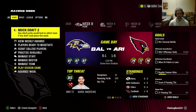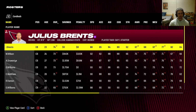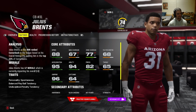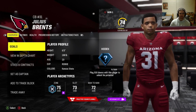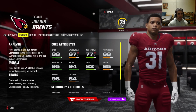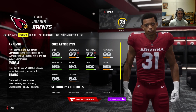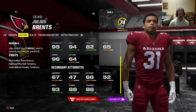Big trade for the Cardinals. That makes Julius Brents actually the #1 corner for us. And see, he's playing down a little bit, but 88 speed, so not super fast, but he is a big corner at 6'3", 198, age 23, and 78 zone coverage, 67 man, but despite having lowish speed for a corner, he has 95 acceleration, 94 agility, 96 jumping.